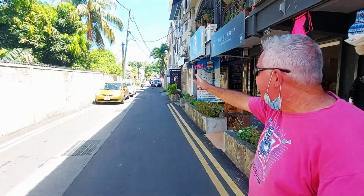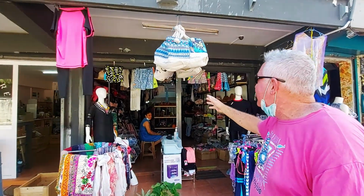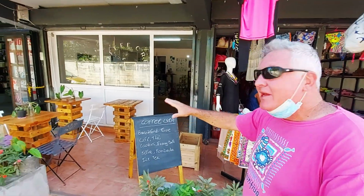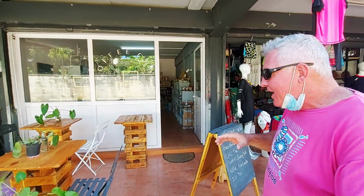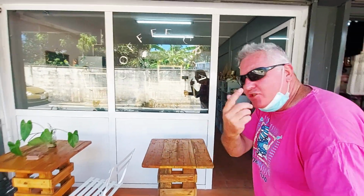This is the bit I'm most excited about. We're down a side alley here and look how the place is opening up. We've got a fantastic shop here selling clothing. Hi. But look at this coffee shop. It's a little coffee shop with things inside. I'll show you inside, but I had to come. The wooden tables were just awesome. Let's go inside and have a look.